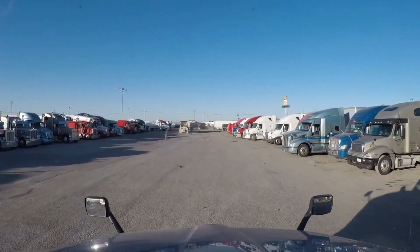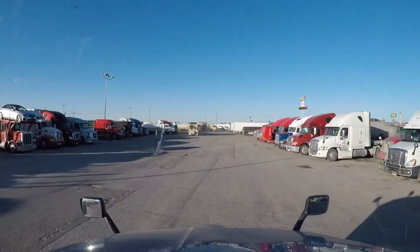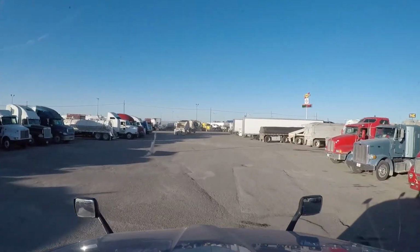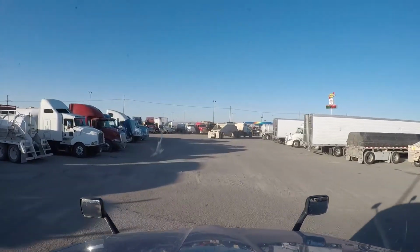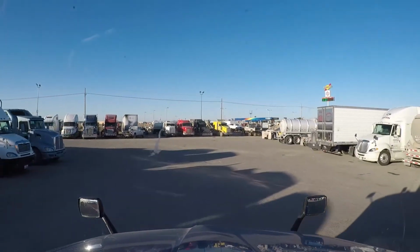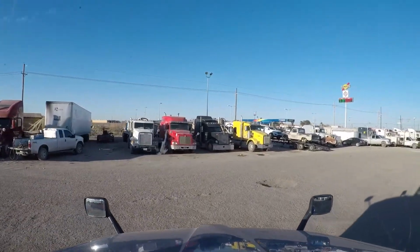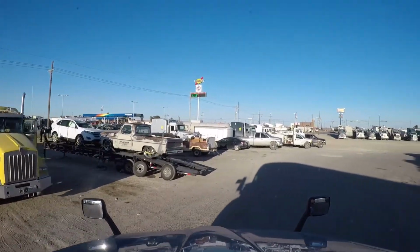Man, this place is just busy, crazy busy. Go inside and the place is overwhelmed with oil field workers. Constant movement of trucks, and not trucks like mine, like with, you know, dry van stuff, long haul, but a lot of oil field related stuff. Although some of it, I don't know what it is.